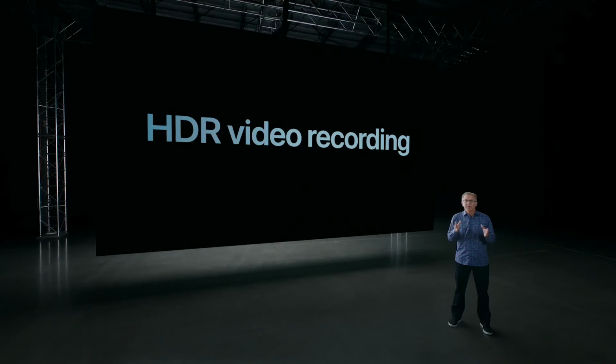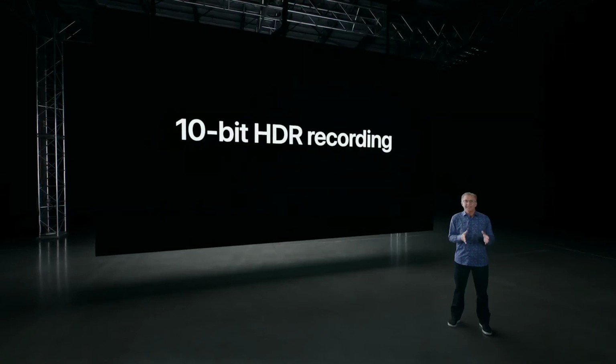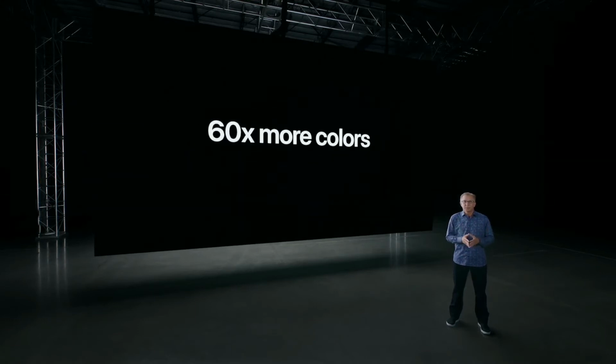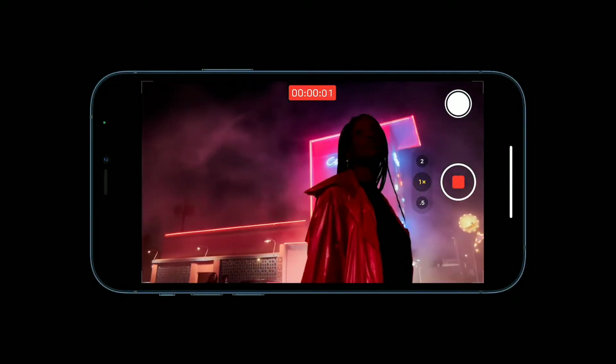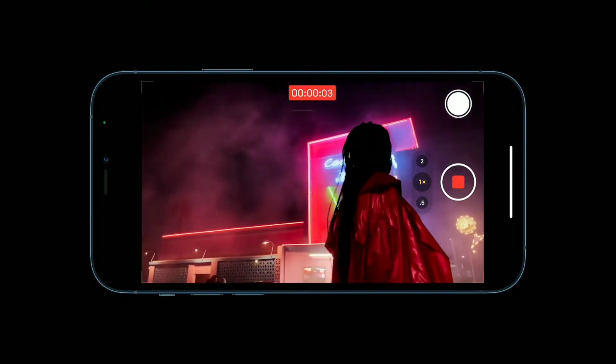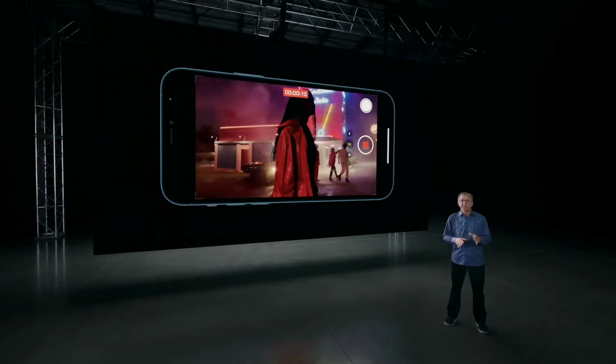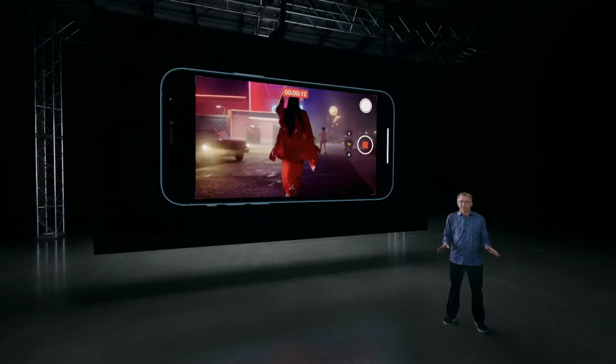For the first time, we're bringing HDR video recording to iPhone. You can now record in 10-bit high dynamic range. This means we can capture over 700 million colors. That's 60 times more colors than before. While you capture, you get a live preview of your HDR content on the Super Retina XDR display. And we're also going to do something that no other device in the world can do.